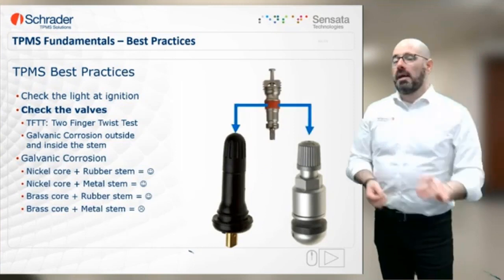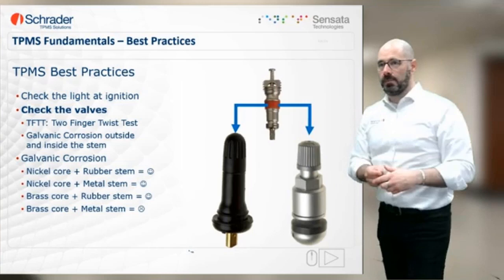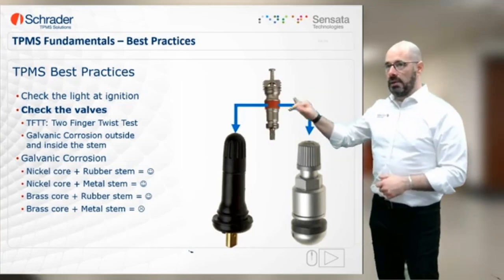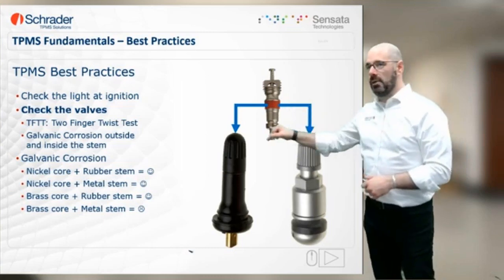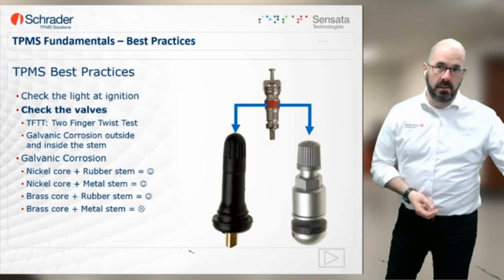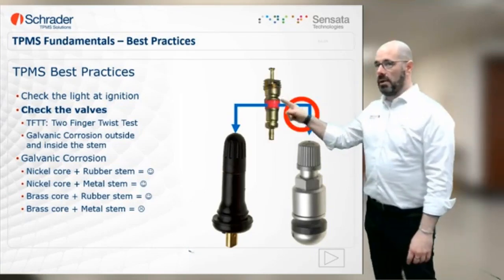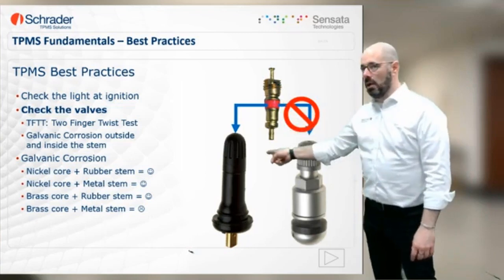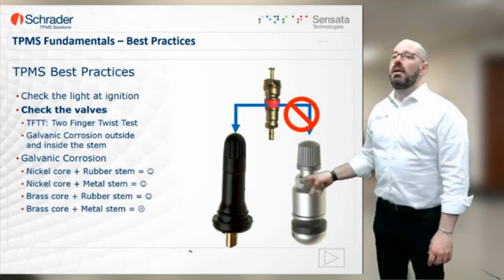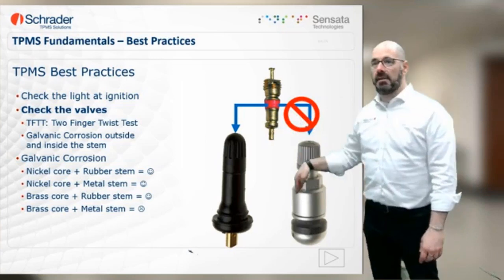And sometimes the corrosion is not outside, but inside. Little trick for you. A nickel-plated valve core can go either into a rubber stem or a metal stem. But a brass core, those brass cores here, can only go on your rubber stem. If you put a brass core into a metal stem, you'll get galvanic corrosion. You'll get galvanic corrosion, but inside the valve stem.